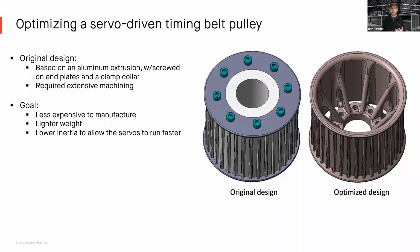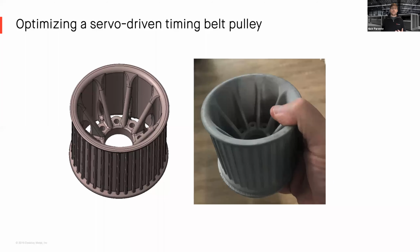Additionally, when they have to replace this part, it's a big block of material. They have to machine a lot out of it to get to the final state. So with additive, they were able to print this part in this new optimized design that fits all of their strength requirements. The software they use for this topology optimization made sure it fits all the strength requirements needed, and it is printed both quicker and lighter than the original component. So big savings for them there.